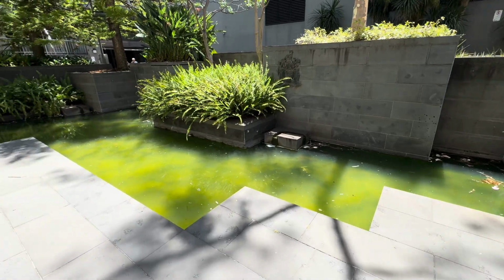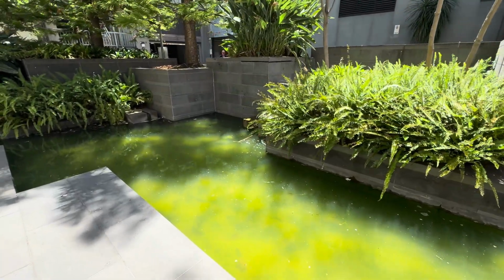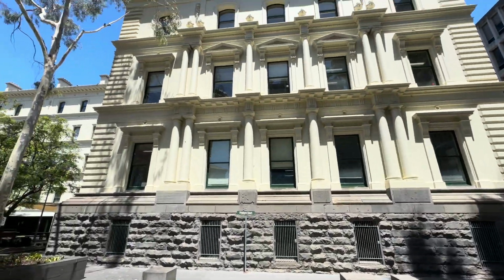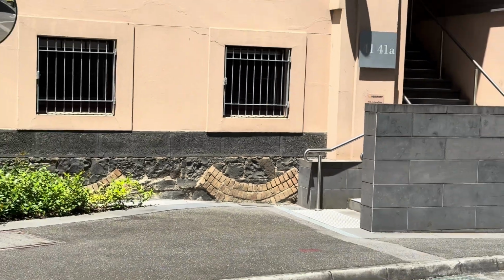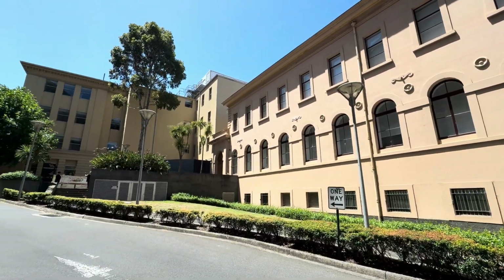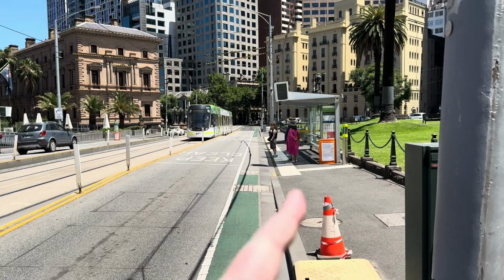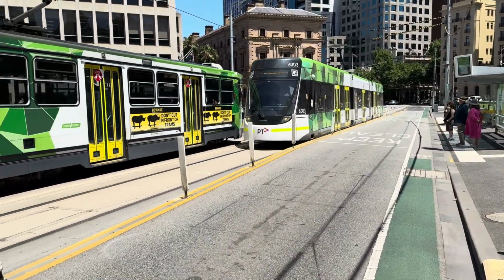Let's face it, the fish pond could get some love, couldn't it? Really needs some TLC. Tender loving care. Check out the little smiley face bricks underneath the windows. Looks awesome. Also notice this tram stop is over there. So you've got to walk over the road to get to your tram.